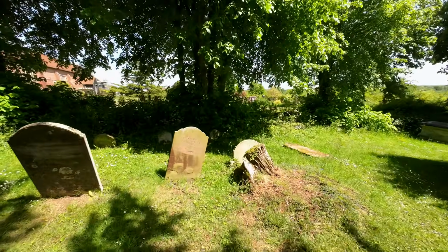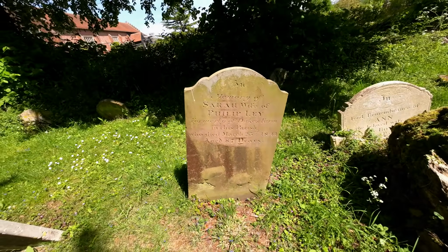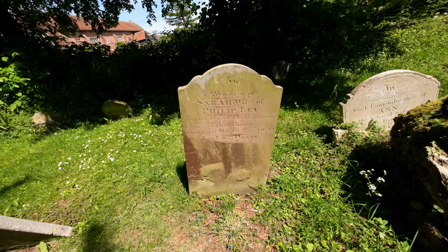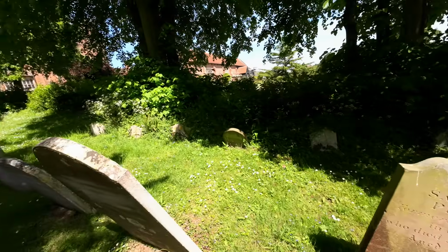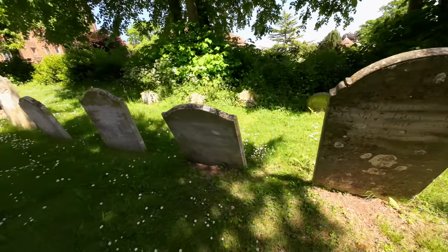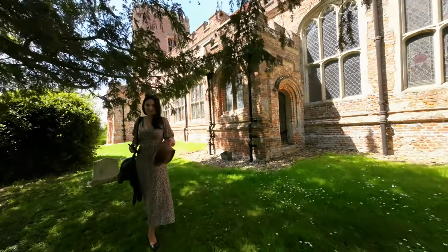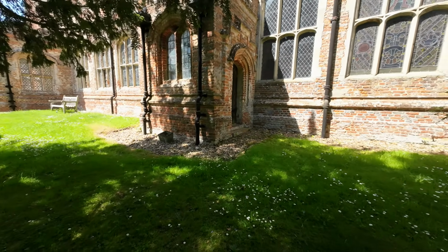And then we have Sarah, wife of Philip Lay, formerly of Duke's Farm in this parish, who died March the 25th, 1841, aged 87 years. That was a very good innings. It's a shame that some of these headstones are starting to tilt over. We're just saying there's one there for Hannah Fox of the 18th century. It's in very good condition.